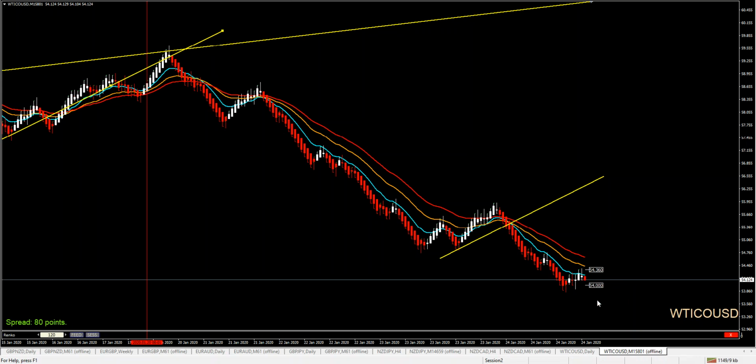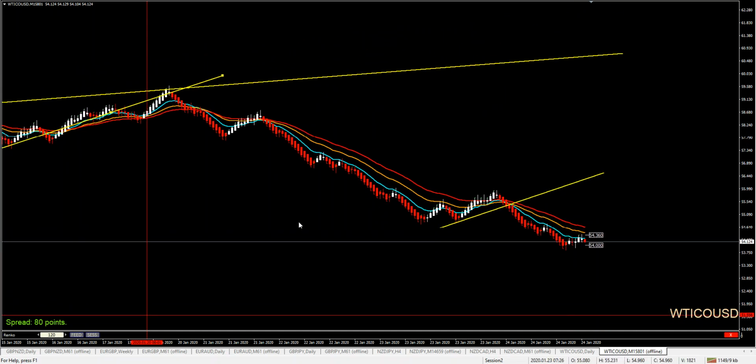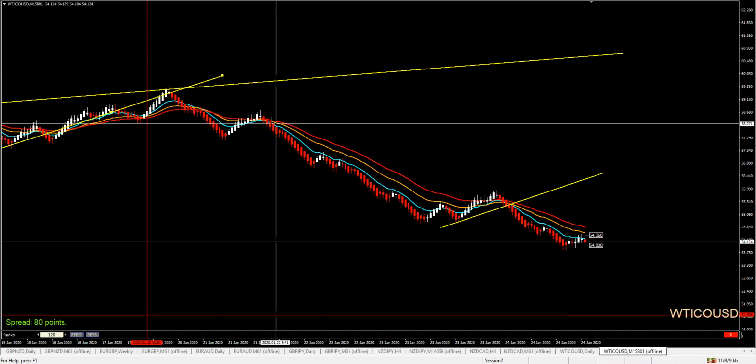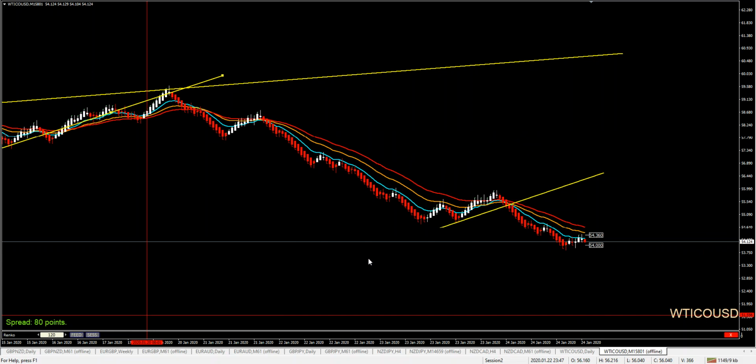420. Win-win scenario definitely. I'm sure you have trailed your APO, and I'm sure your last position is still running, because with like 50 pips of an APO you can go for at least 650. So again, 8 times our APO only on oil.